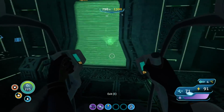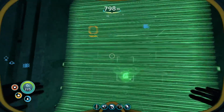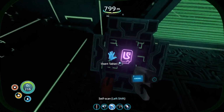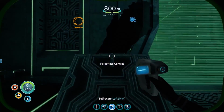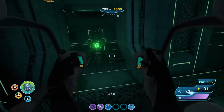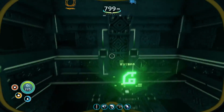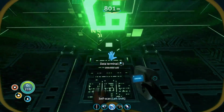We've got a force field. Can I get through with it? No, you can't force your way through. Okay. Let's have a look. Can we scan this? No, I guess it's the same as the others. But we've got a purple tablet. There we go. Force field control. Quick, get in case we're about to release something hideous. I love it. I want to walk around in this. I suppose I've got to get out to scan. Oh, data terminal. Can I scan it? No.